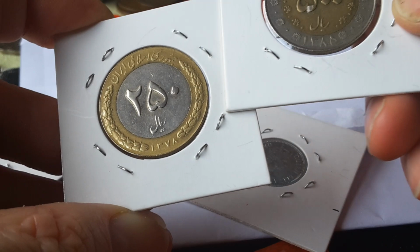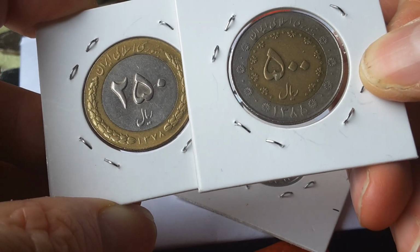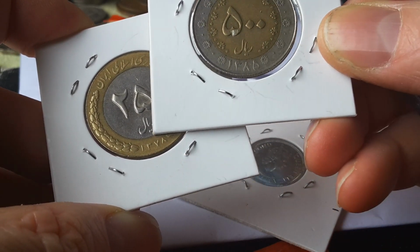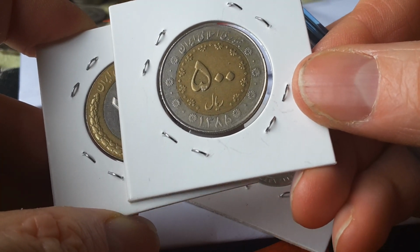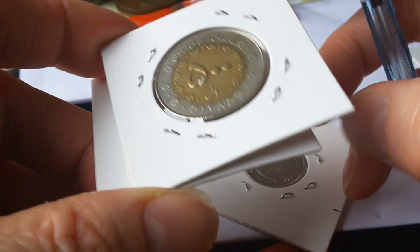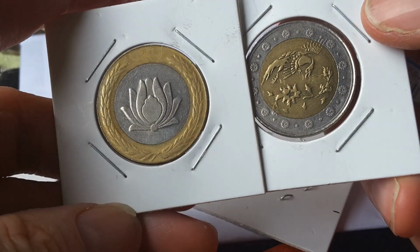So the date on the 250s is 1387, and this one's 1378. Sorry, this is 1385. So there's a difference of years. Not bad. And if we look on the reverse, we have a flower.